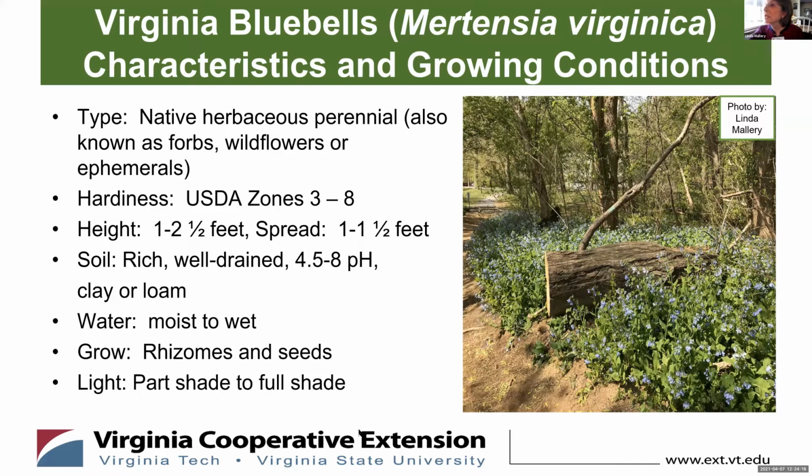They like part shade to full shade, and they are growing on the east side of my house so they get morning sun. So, Linda, it sounds like they're likely to spread. I'm wondering though, will they make a good cut flower?